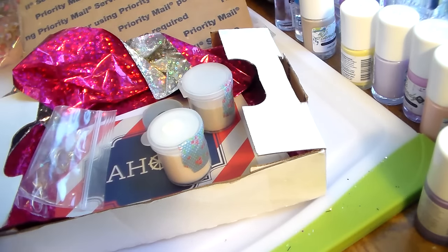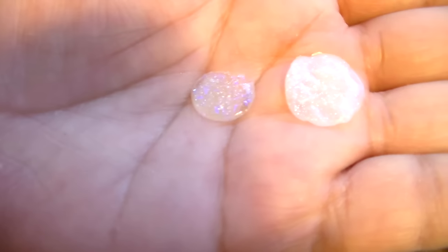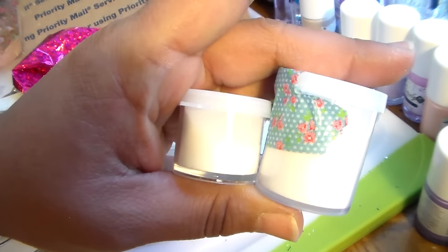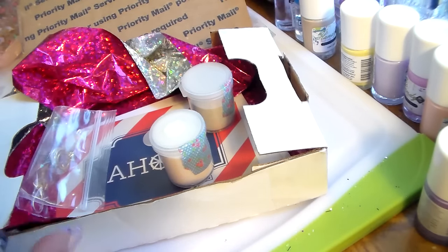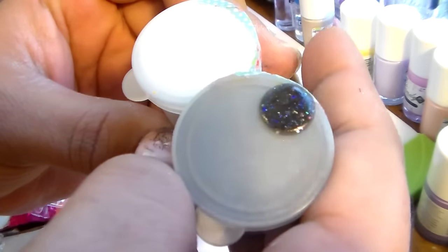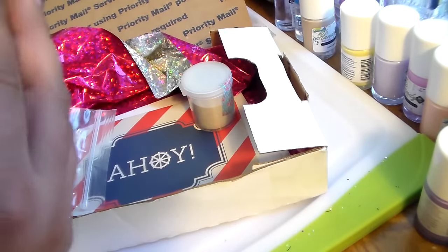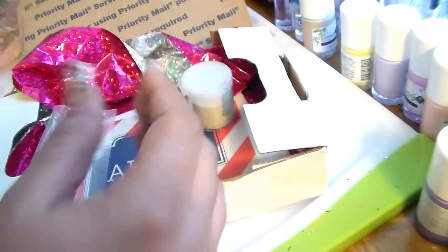Hold on. I don't know now. Well, I'll show you the swatches I got here, okay? And that's these two right here. And like I said, I'm gonna swatch them out. Oh, okay, so that little one is the one with the purple. This one is the black with the purple. Oh, it's gorgeous. And then this is like a cream color, like an ivory color. It's got a little shimmer in there.